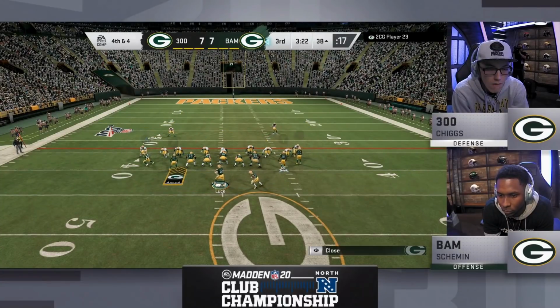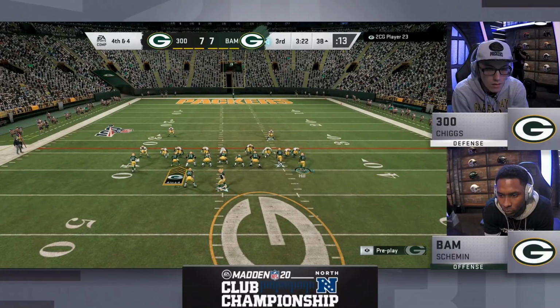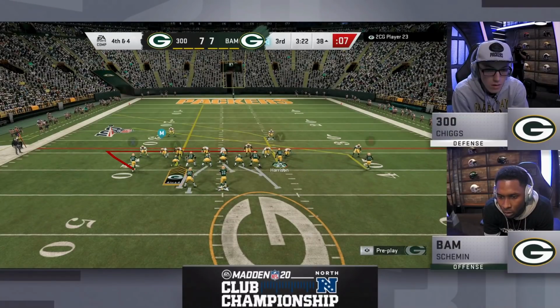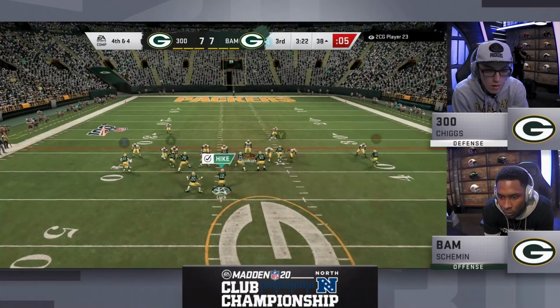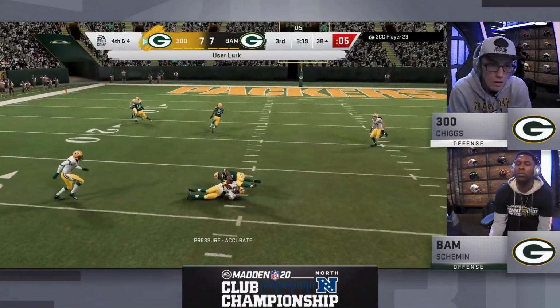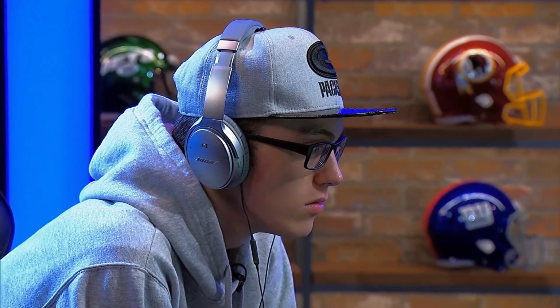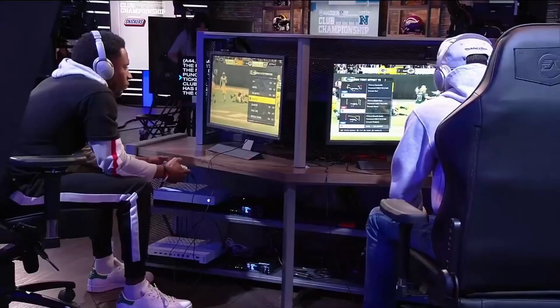Big play right here. This is a momentum shifter. As Schemin's facing a 4th and 4, what sort of defense does Chiggs bring? Some pressure on 4th and short. Tony Pollard on the left hip of Andrew Luck. Harrison in the slot, Hall and Hill split out wide. Luck right up the middle. It's picked off, and we're going the other way. Why not? He gets the stop with a pick from Oluokun. And just like that, Chiggs gets the first stop of the second half.